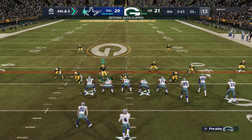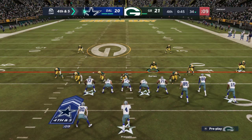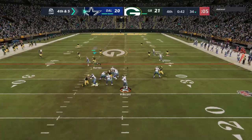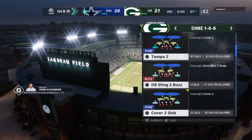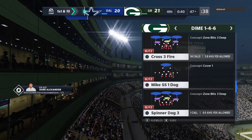One score down. Here we go. They're going to go for it here on 4th down. Now Prescott, and this is caught, Amari Cooper. The Cowboys are going to use their 2nd timeout now, as they'll stop it with 40 seconds remaining in this 4th quarter.